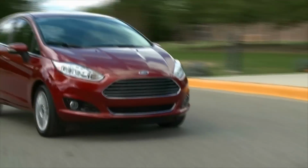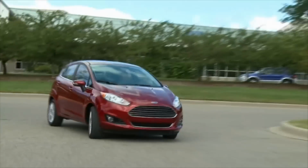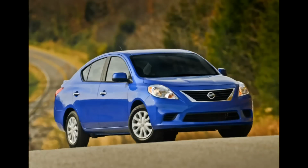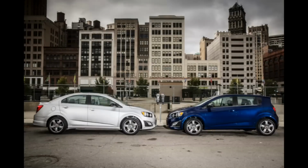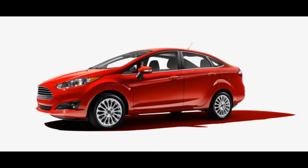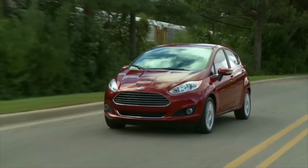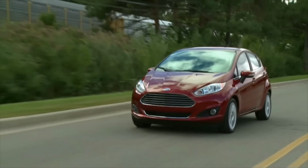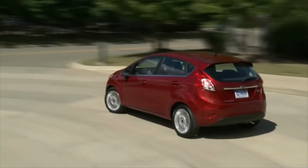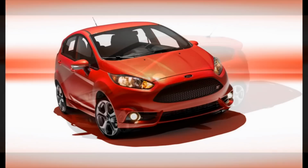Today's Fiesta is essentially the same car Ford sells around the world. It's a design collaboration between Ford of Europe and the company's former partner Mazda, which sells its own version as the Mazda 2. Subcompact class rivals include the Nissan Versa, Chevrolet Sonic, and Hyundai Accent. Like them, Fiesta is available as a 4-door sedan and a 4-door hatchback. Both body styles return in 3 trim levels: Entry S, Volume Selling SE, and Well-Equipped Titanium.